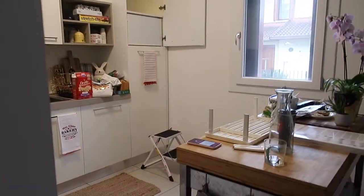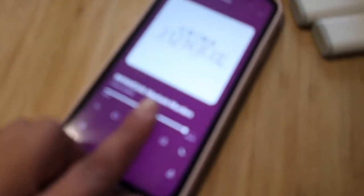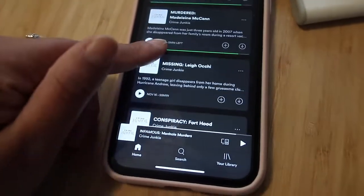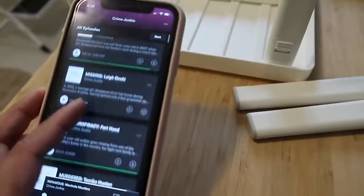I'm also listening to my Crime Junkies. So I actually finished The Manhole Murders. This is actually really good. Let's see. Maybe listen to this one next. And yeah, let's get this started.